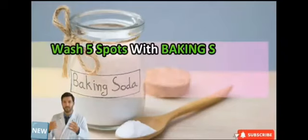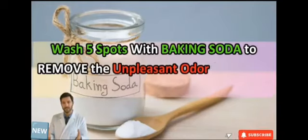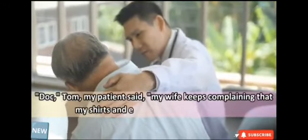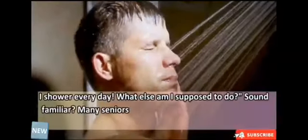Wash 5 spots with baking soda to remove the unpleasant odor specific to seniors. Doc, Tom, my patient said, my wife keeps complaining that my shirts and even my chair smell musty. I shower every day. What else am I supposed to do?